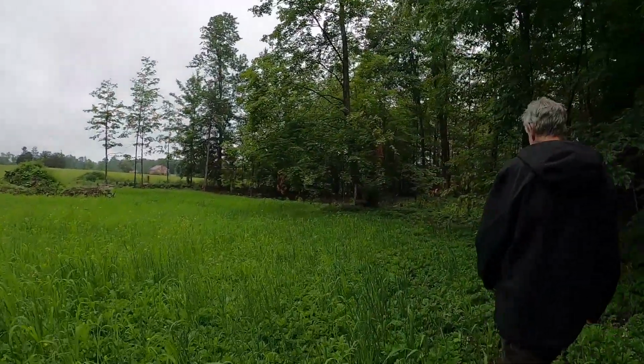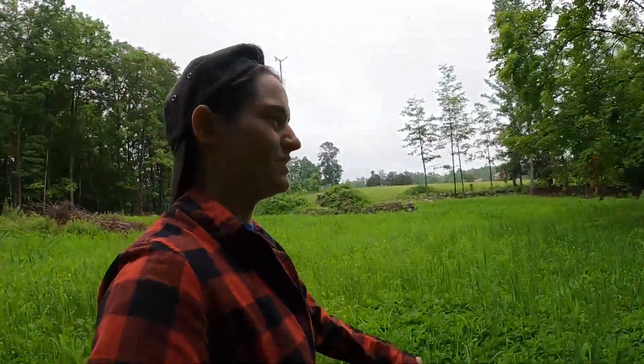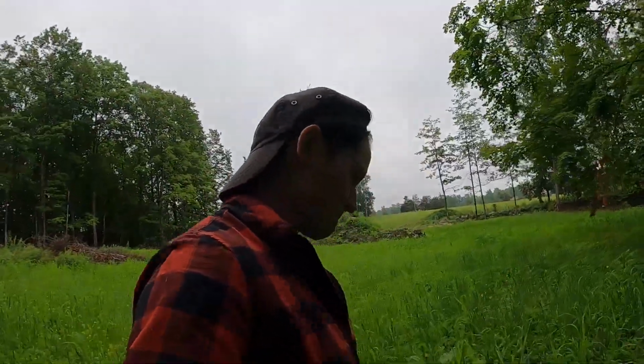Oh, do you? We gotta hit some composting. He's very proud of his compost.